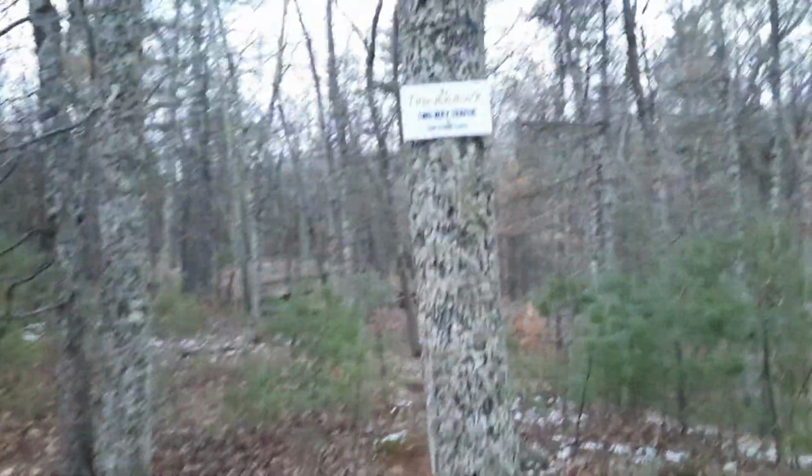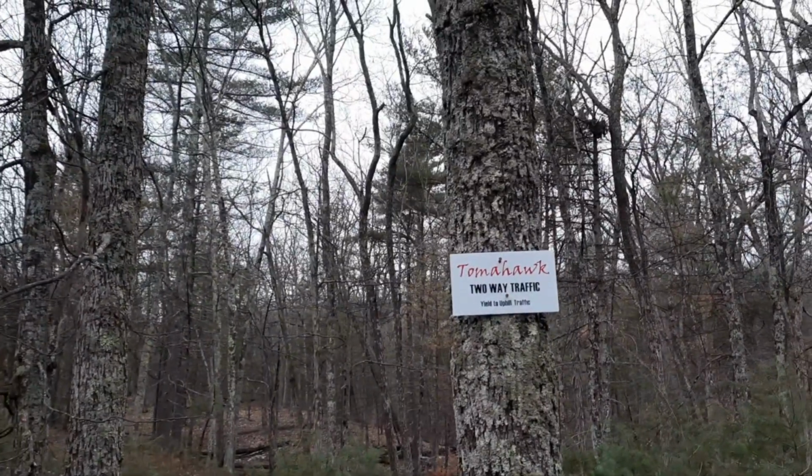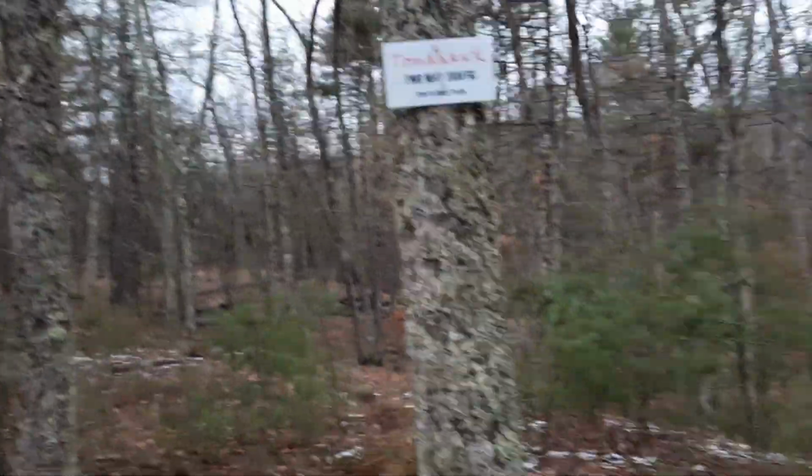I'm not going to do it today. Tomahawk. Interesting. I like it. New trail to walk. That's cool. Someday I'll come up here, see if I can find the beginning and end of the tunnel. But look at that, a lot of bikes. See the tracks? You can even track humans. I can see the bike tracks.